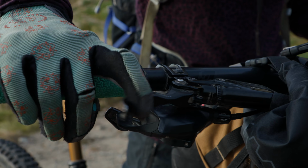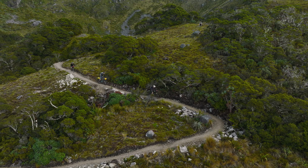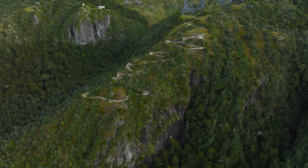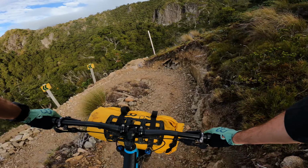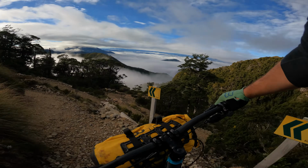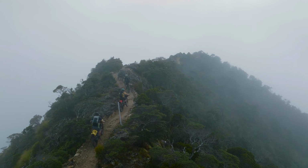It starts with a big descent, so check your brakes before leaving the hut. The track quickly zigzags down the mountain, and these first 4 kilometres are the most technical section of the whole trail. Tackle the descent at a comfortable speed and walk the more difficult sections. The track flattens out briefly before climbing up to Skyline Ridge.